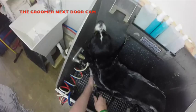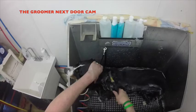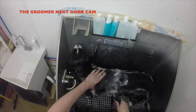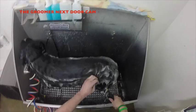So now we're applying the really nice shampoo. We have two different types of shampoo that we can use. We have more than just two, we have lots of different shampoos. I'm talking about with the D-Shed process. We can use the D-Shed shampoo or the D-Shed solution. The D-Shed shampoo is really for short-haired dogs, like Labradors and such. With pups with this much hair and this thick of hair, we use a solution afterwards.